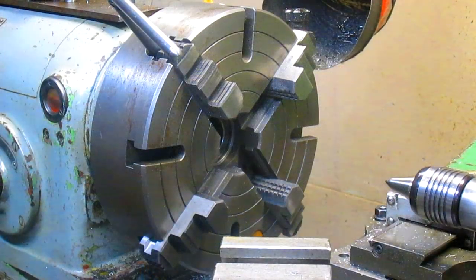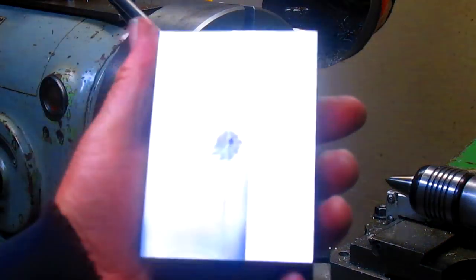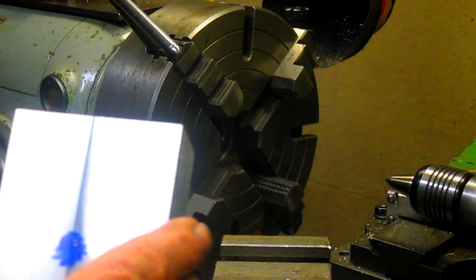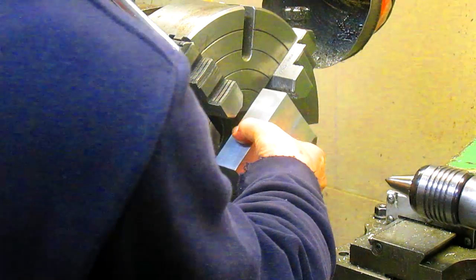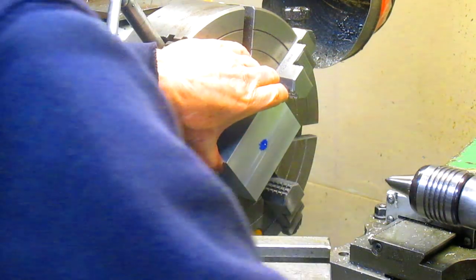All right, well, the general plan of attack is, and I found my center. We're not going to do any messing around. We're just going to go for center, and then once we get a hole drilled, we'll come back and bore it out more accurately, taking measurements from each side. So for right now, we're just going to run this thing up against here. We're going to run our center in.